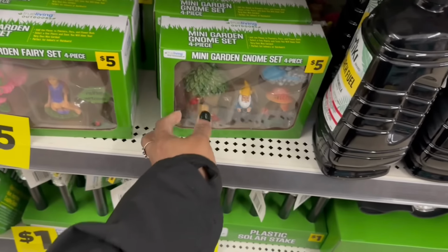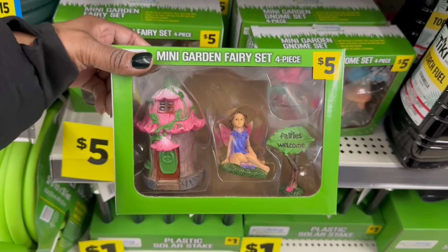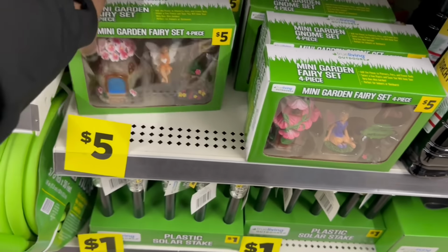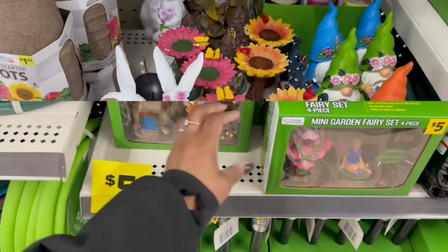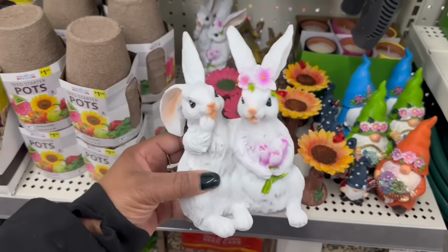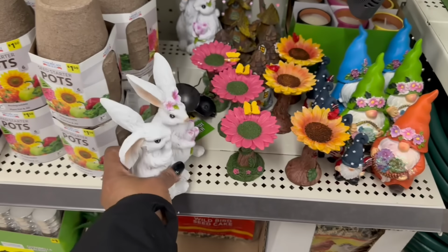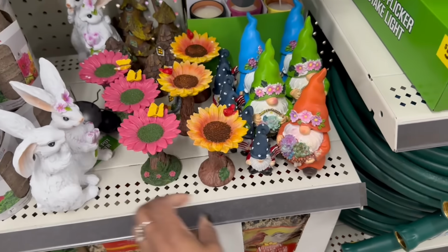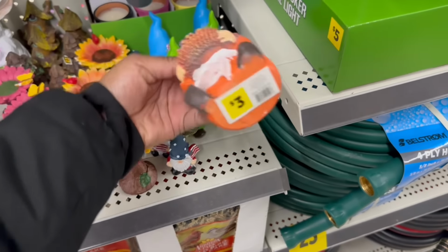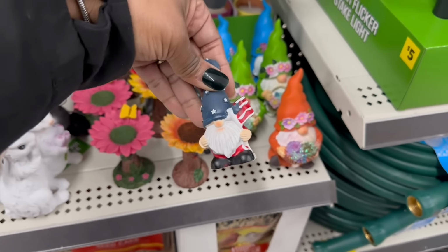So that one, and then I see this one right here. Oh, they're so cute. Fairies welcome. That one and this one. Oh, that's cute. I approve. Oh, they have more good stuff over here with the 2 bunnies. Yes, on that for $3. They're cute. And then we're rocking some tabletops right here for $3. The Nomi, yeah, those are $3. Are these $1? Yes, $1 on that.